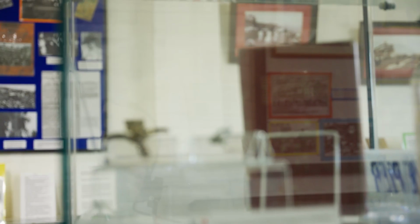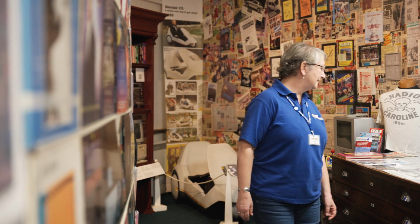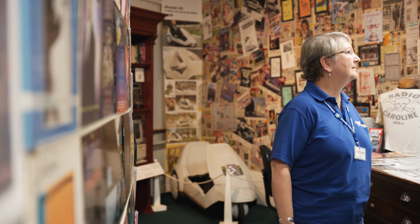So Felixstowe Museum tells the story of the town of Felixstowe, going right back to Roman times and then up through the various wars. A lot of military history here. We tell the story, really important story of HMS Beehive during the Second World War and the incredibly brave men that were out there in the North Sea protecting our shores. More importantly, come in and find out about the history of our wonderful town and how we fit in with the fort.